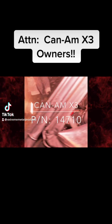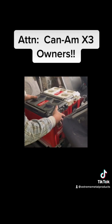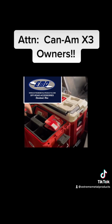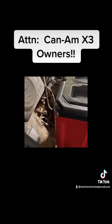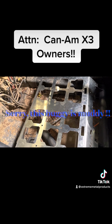Looking for some extra storage space when you go riding? Want to get rid of that annoying passenger that never shuts up? Check it out. Bam, they're gone. You got storage. All joking aside, these are really nice. You can stack two small ones, a cooler, toolbox, or a combination of the two.